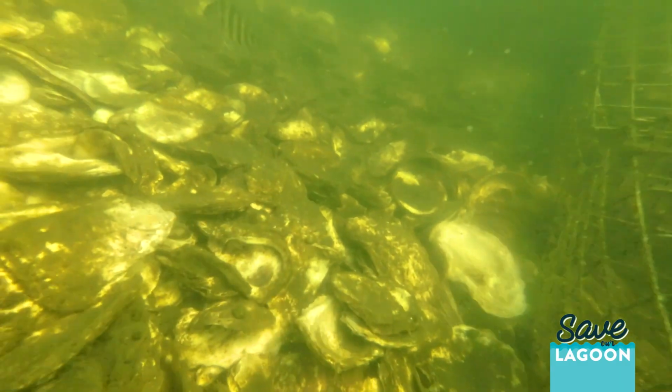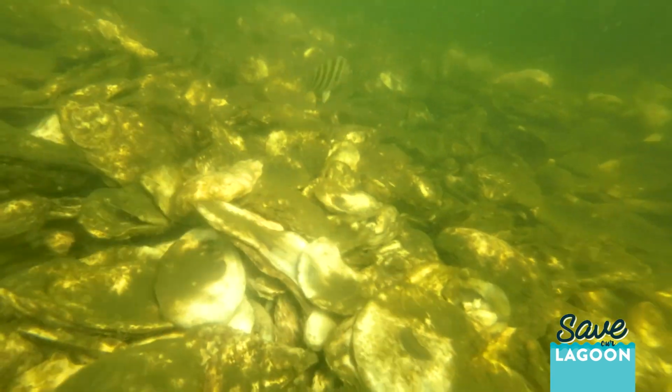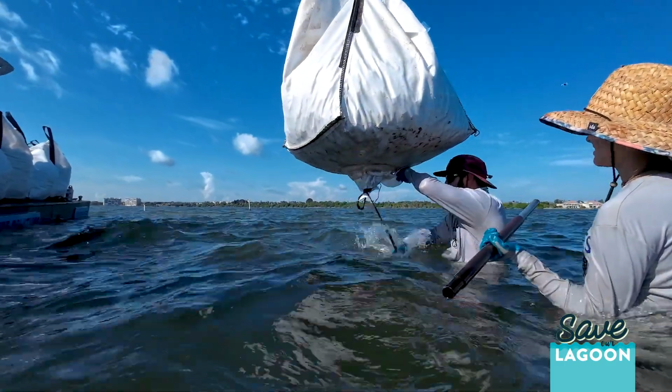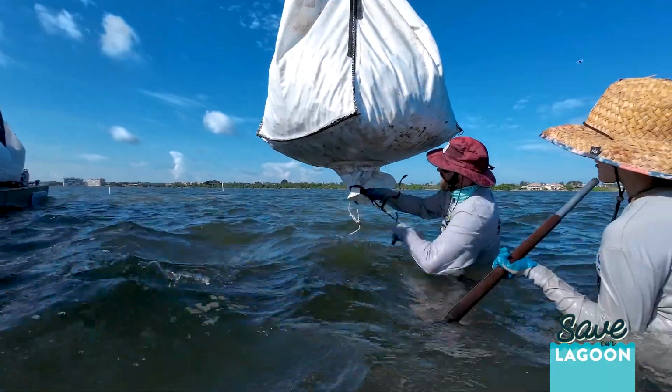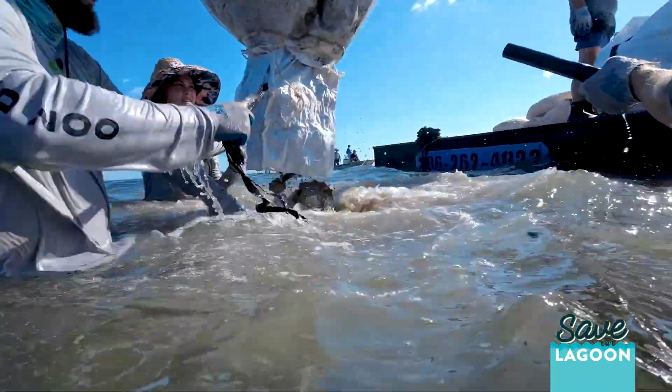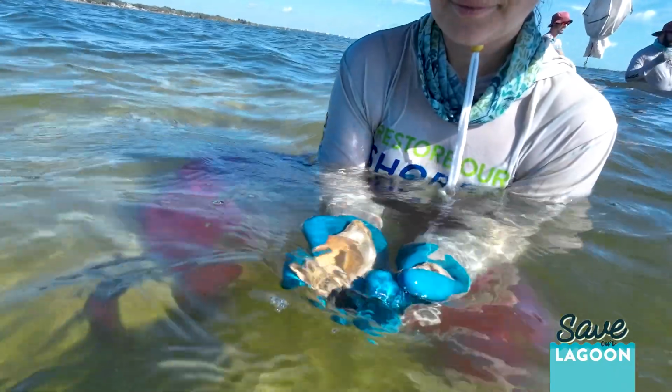So oysters help to improve water quality in the Indian River Lagoon. They help to remove nutrients through two different ways. They assimilate that nitrogen and phosphorus into their shells as they're growing. So the more oysters we can grow, the more nitrogen and phosphorus is uptaken in their shells as they're growing.